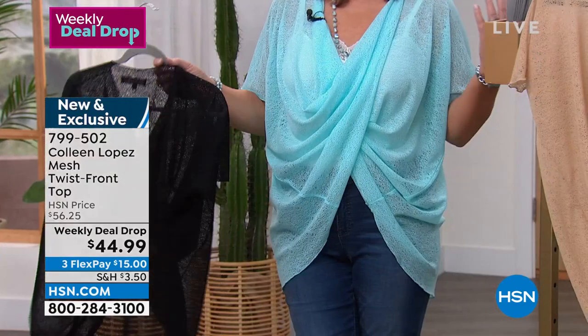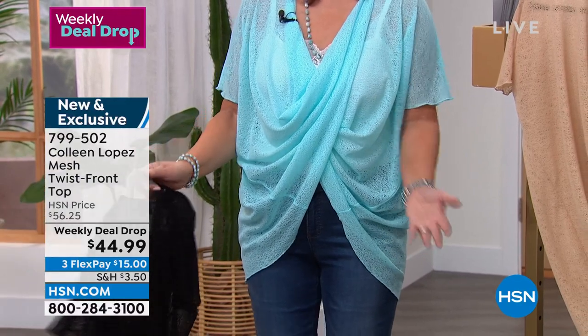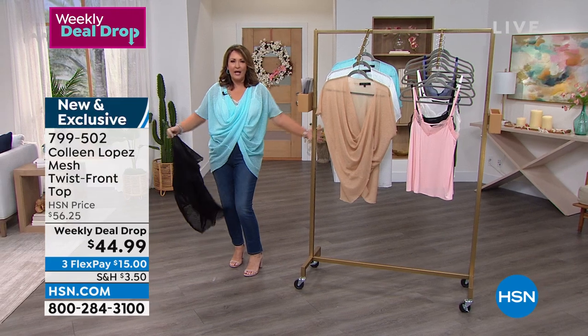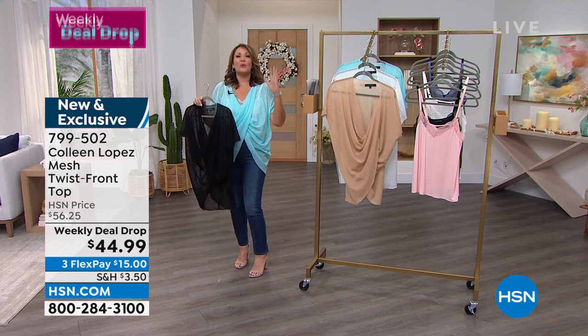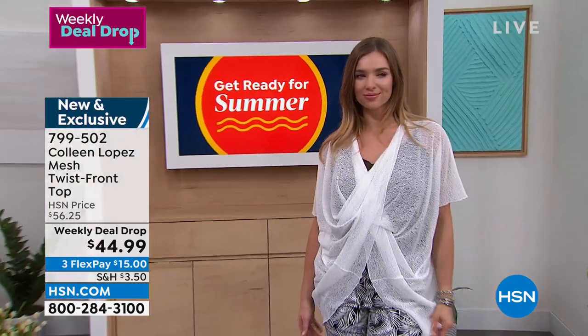This is the one that I found the original top in Vegas. If you live where it's warm, or if it's going to get warm this summer, and you still want a beautiful topper to pop on, this is it. It's like built-in air conditioning. It's cool on your body. People will stop you and ask you. You will get amazing compliments on this because it's such an easy piece to wear.